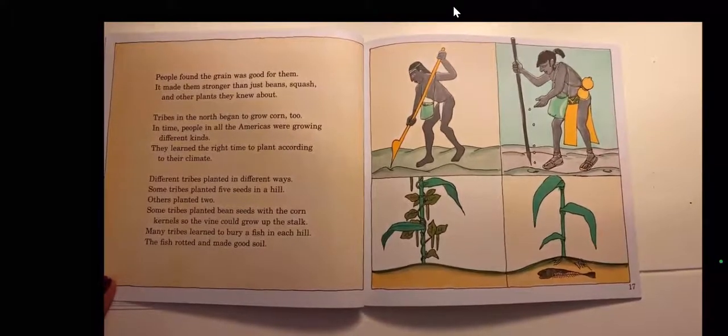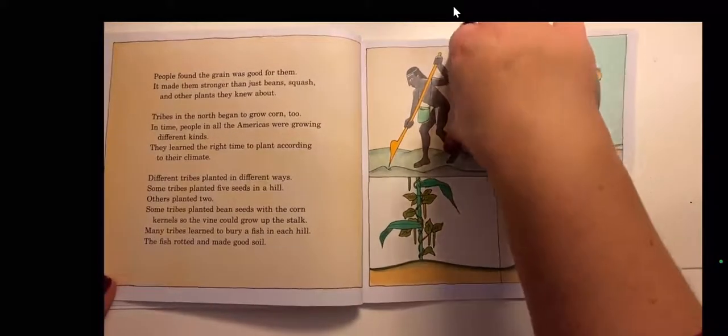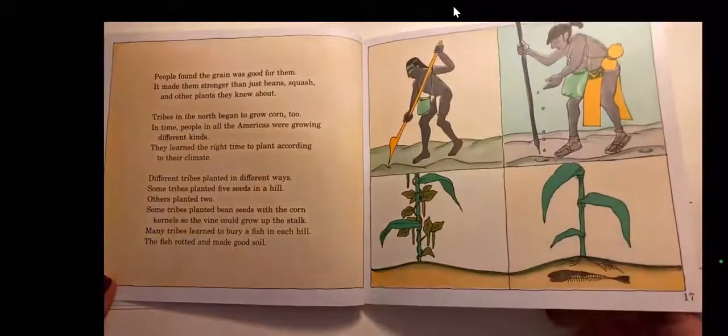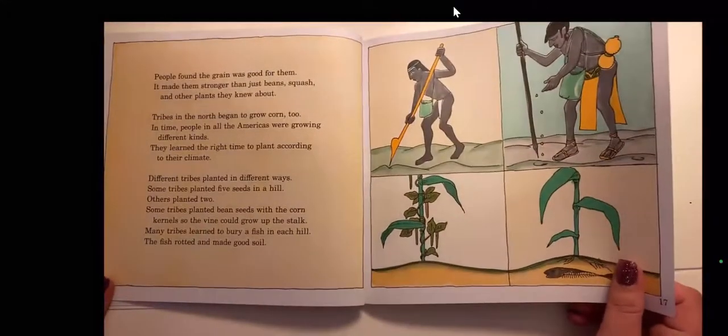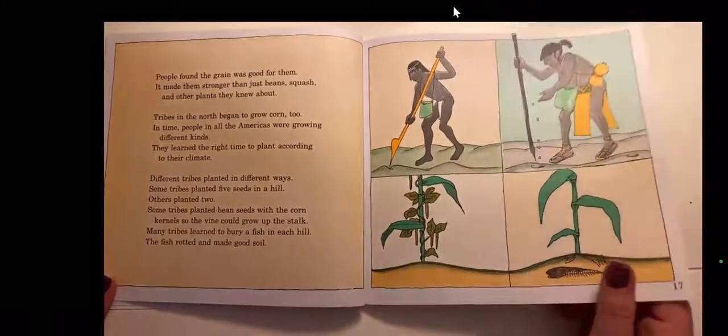Some tribes planted 5 seeds in a hill, others planted 2. Some tribes planted bean seeds with the corn kernels so that the vine would grow up the stalk. Many tribes learned to bury a fish in each hill. The fish rotted and made good soil.